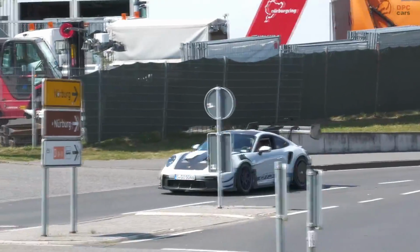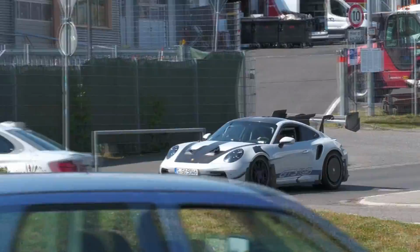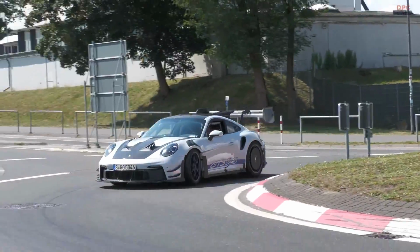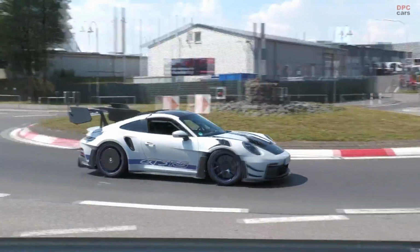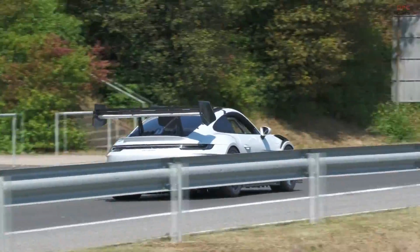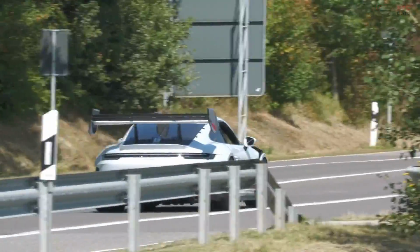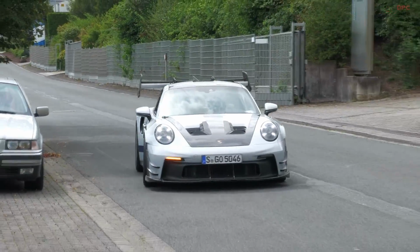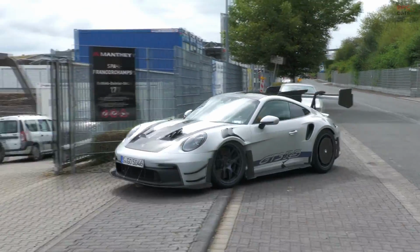Their upgrades are often available through Porsche dealerships, ensuring enthusiasts in the United States can also benefit from this performance edge. With Porsche recently updating the 992 generation 911 lineup for 2025, including a new hybrid option for the GTS model, the GT3 RS remains unchanged for now. But with Manthey's magic touch, this track monster is set to dominate even further.